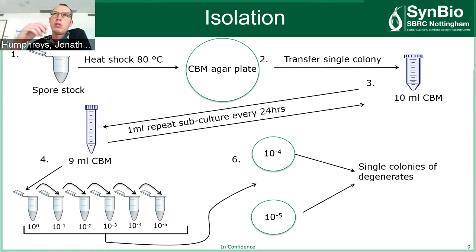What it will also do is get rid of any vegetative cells, but more importantly, it will get rid of any degenerate cells, so any cells that haven't been able to form viable spores. This was a good way to start from a purely wild type stock. We plated it out and then took a single colony, to know what the parental wild type genetic makeup was. We then repeatedly subcultured this colony, in a 1 in 10 dilution every 24 hours, and plated out to see what was going on.